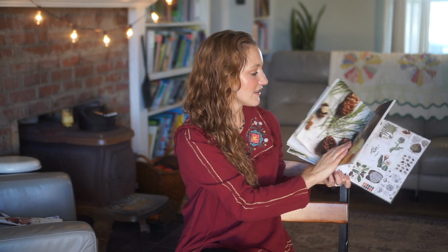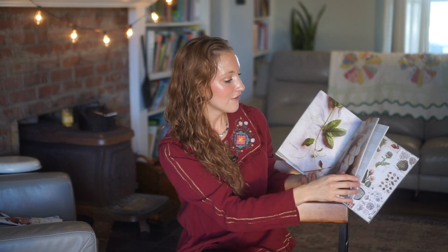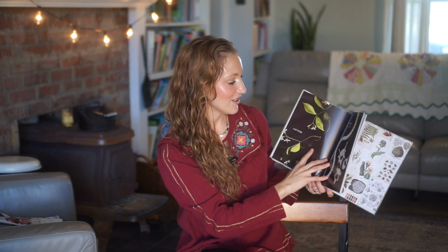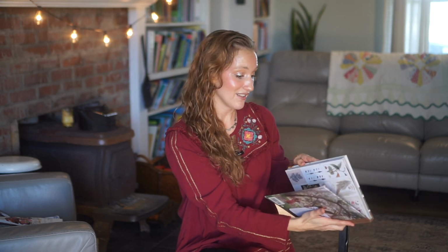This is, again, called A Beauty Collected. And I think one of my favorite things about it is it's, of course, real life photography. And I just think it would make a beautiful gift. Even if you don't have little ones in your life, it would make a really fun homeschool mom gift too, just because it is so pretty, like a little coffee table type book. I just love it so much, and my kiddos love it.